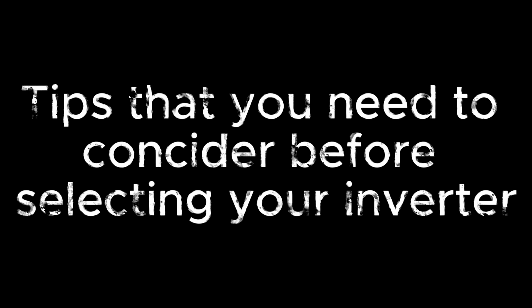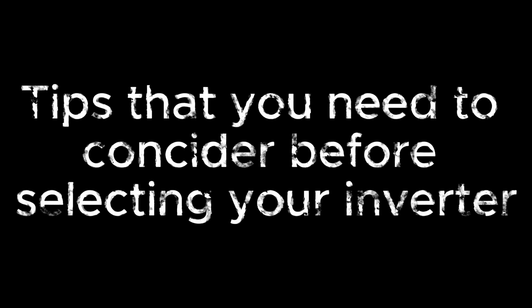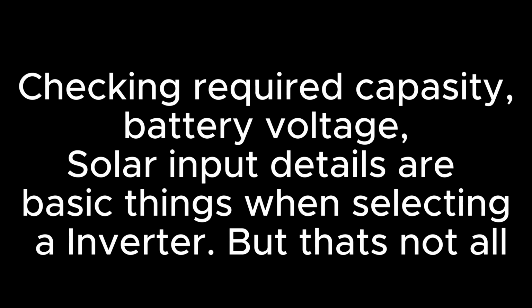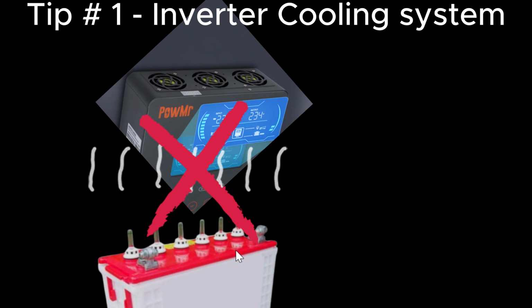Before we list down the hybrid inverters, I thought of sharing a few things that you need to consider when selecting your inverter. Checking required capacity, battery voltage, solar input details are basic things when selecting an inverter, but that's not all. Tip number 1. Inverter cooling system.